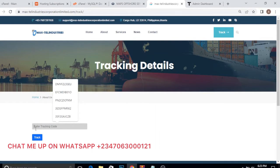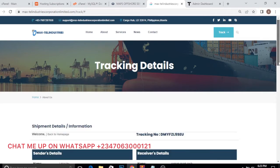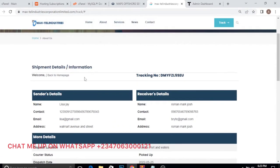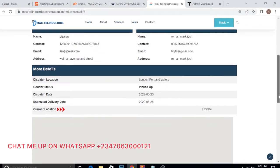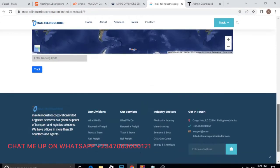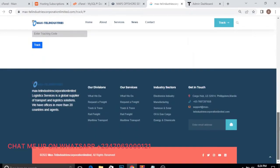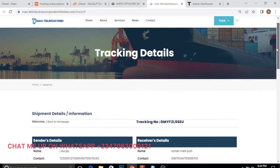All right, so what you have to do is just put in the tracking number, then track. When you click on track, you can see the shipping details information. This is the tracking number, this is the sender's details, this is the receiver's details. This is the dispatch location and the current courier status; this particular parcel has been picked up. You can see the dispatch date, the estimated delivery date, and also the current location. You can also see the map. It looks like a world map.